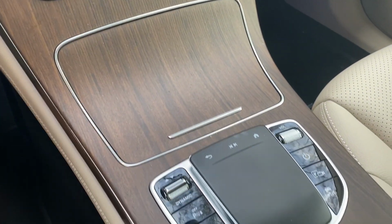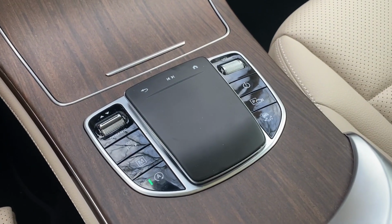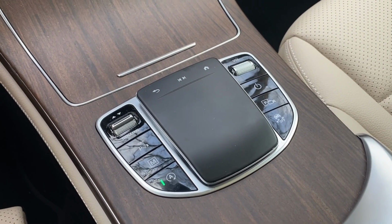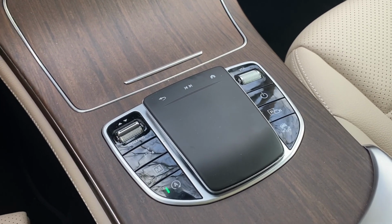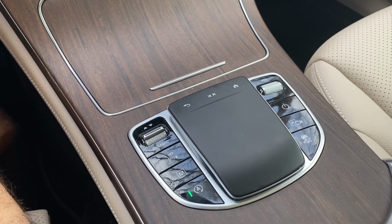As is typical, you've got the pad here in the middle that Mercedes puts there. Very easy to use. Of course, once you get used to it, you can use it without looking down, so you can keep your eyes on the road.